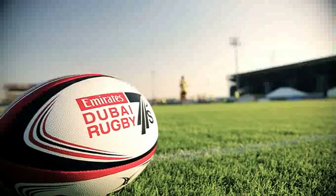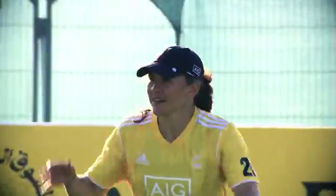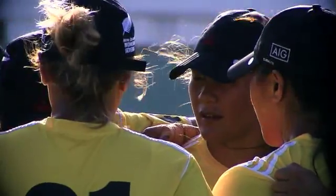One team who arrived in Dubai with a heavy burden of expectation but taking nothing for granted was New Zealand's women. After a year scouting for talent through their Go for Gold campaign, this was their maiden voyage as a team. Our Go for Gold campaign really achieved what we wanted to achieve, and we're just building a foundation to hopefully grow over the next couple of years.